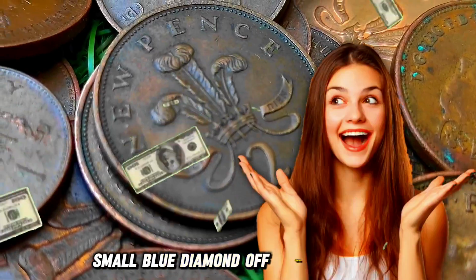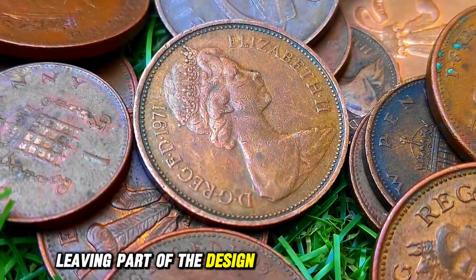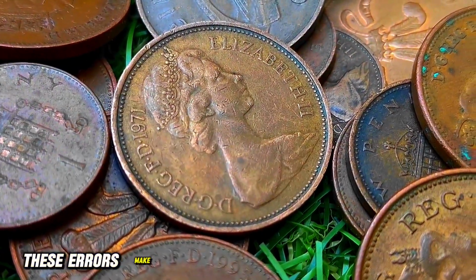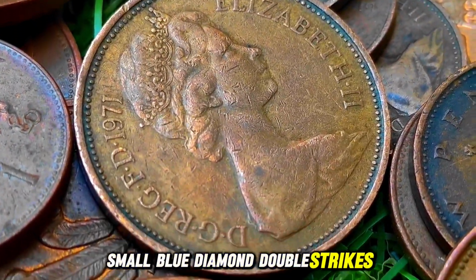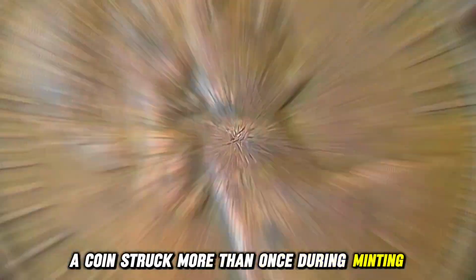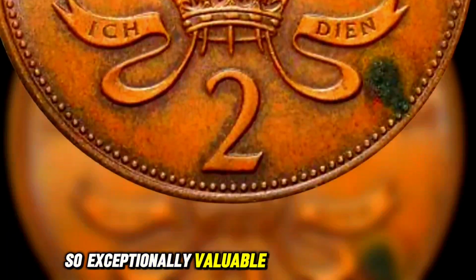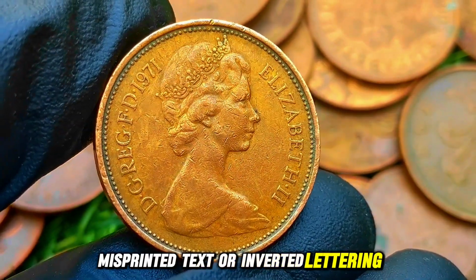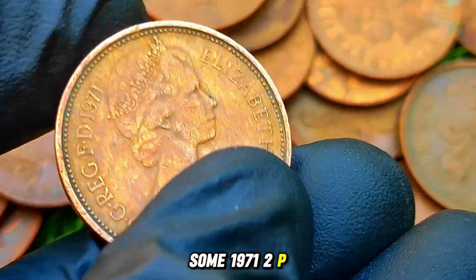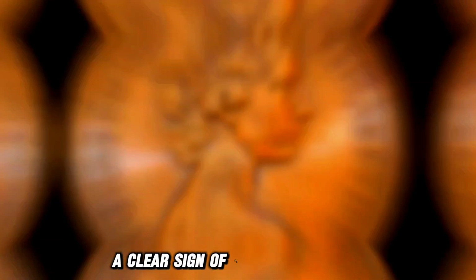Off-center strikes. Some coins were struck off-center, leaving part of the design missing or misaligned. These errors make the coin rare and highly sought after. Double strikes. A coin struck more than once during minting creates a blurry or doubled effect on the design. These are exceptionally valuable due to their rarity. Misprinted text or inverted lettering. Some 1971 2p coins show misaligned or upside-down inscriptions, a clear sign of a minting mistake.